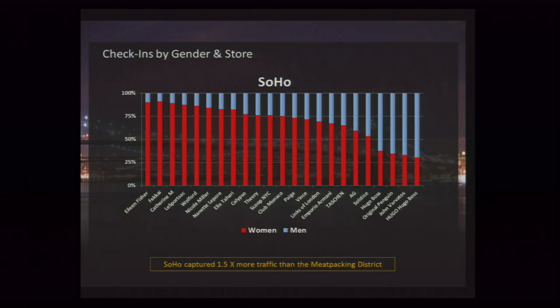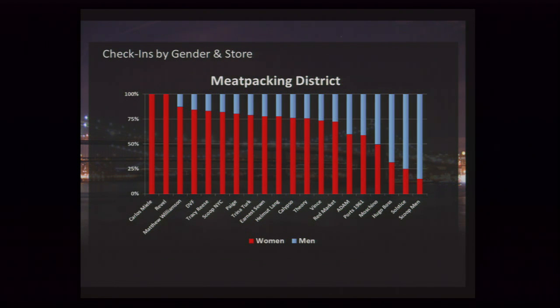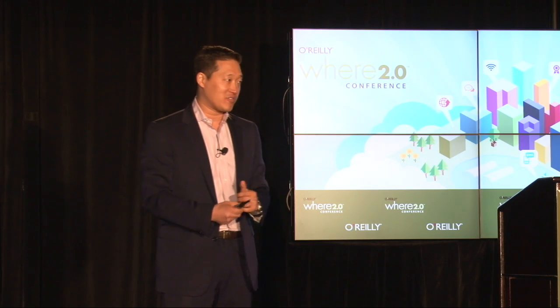We started to take a look by store. This is Soho, so the blue represents men checking in, the red represents women checking in. Even at male-oriented stores, I think there's one in Meatpacking, the next slide, Scoop Men, women still always showed up, but there are definitely stores that only women went to, men didn't go. So there's a big distinction between how women and men shop, but women were present everywhere. And we've always found that when we run physical store events, men buy more typically when there's a female with them shopping. So we try to always get a guy to bring a guest, typically encouraged to be female, and that always results in more sales.